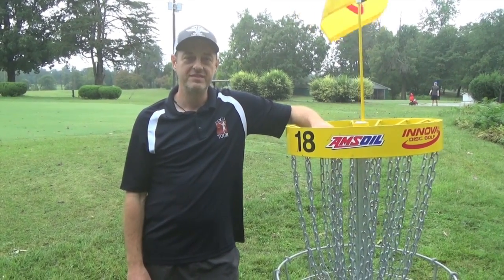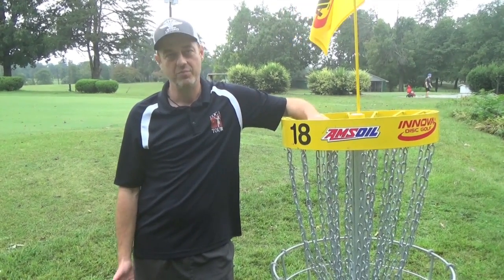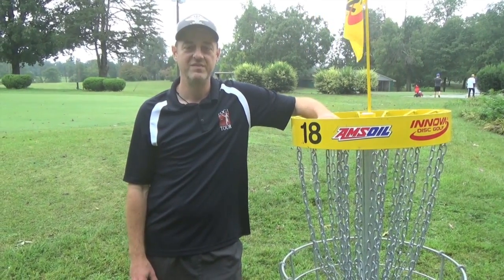We had off and on mist and drizzle all day, maybe 45 minutes to an hour of good rain. Umbrella on, umbrella off, you know, all that stuff. It was a test of patience for sure.